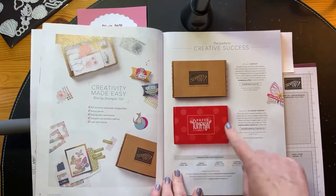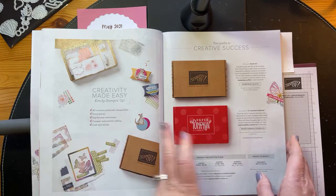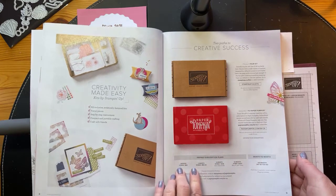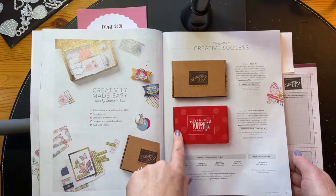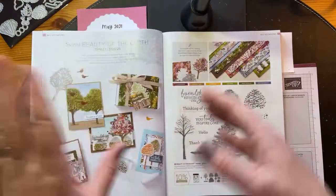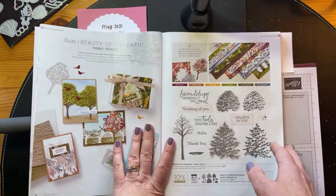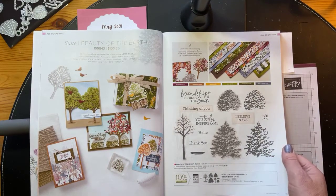Paper Pumpkin, huge fan of Paper Pumpkin. If you don't know about Paper Pumpkin yet, you definitely want to get on that. It's a 1 month, 3 month, 6 month, 12-month subscription. You can go month to month, and I love Paper Pumpkin, and you'll see me talk about that more in the upcoming months. I am going to be doing some Paper Pumpkin promotions coming up.